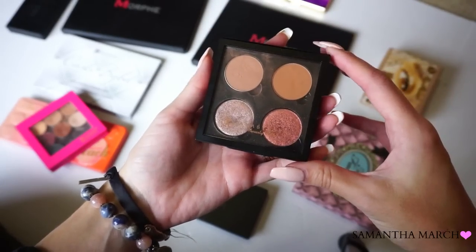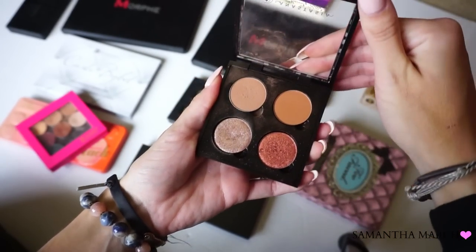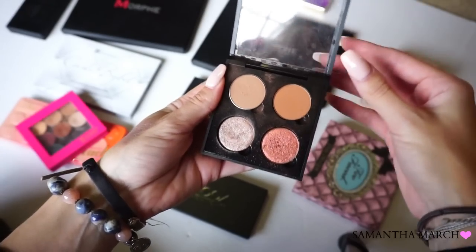My little Anastasia palette, so it comes with 4 Anastasia shadows in here. I got this off Ulta.